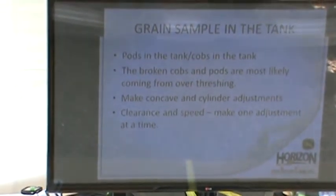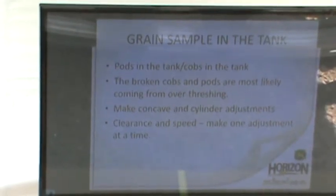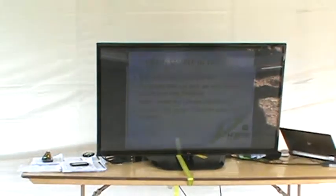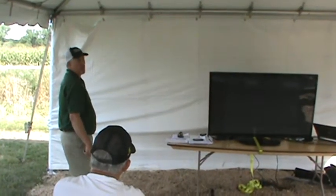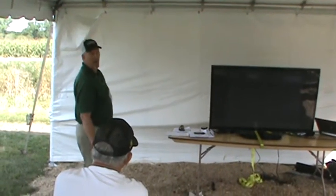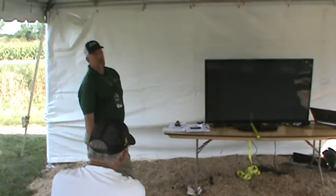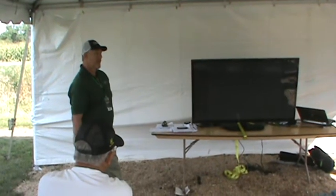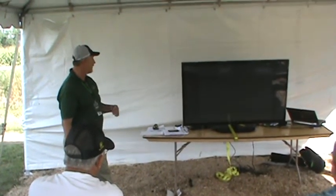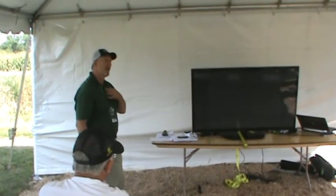Concave and cylinder adjustments to secure that, making one adjustment at a time so you know where you're at. If you make two adjustments, it might cure a problem, but you don't know what cured it. You may not care, but if you do one adjustment at a time and that doesn't do it, you know, move to the next one.